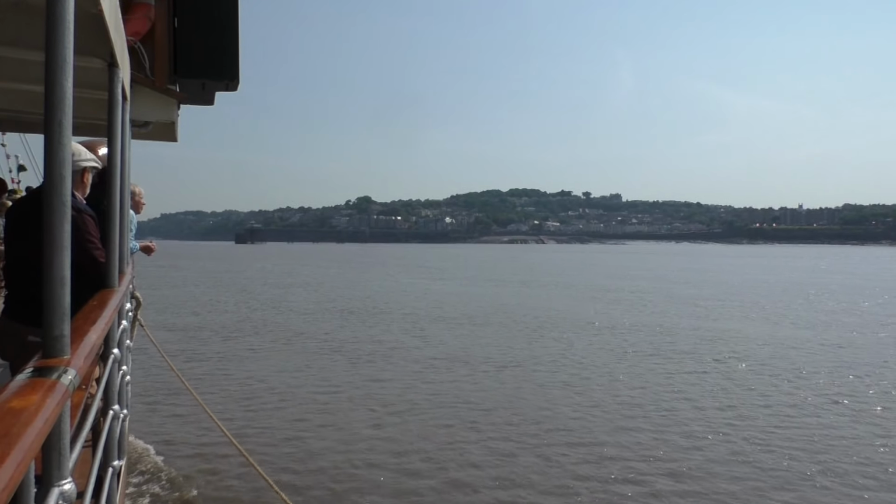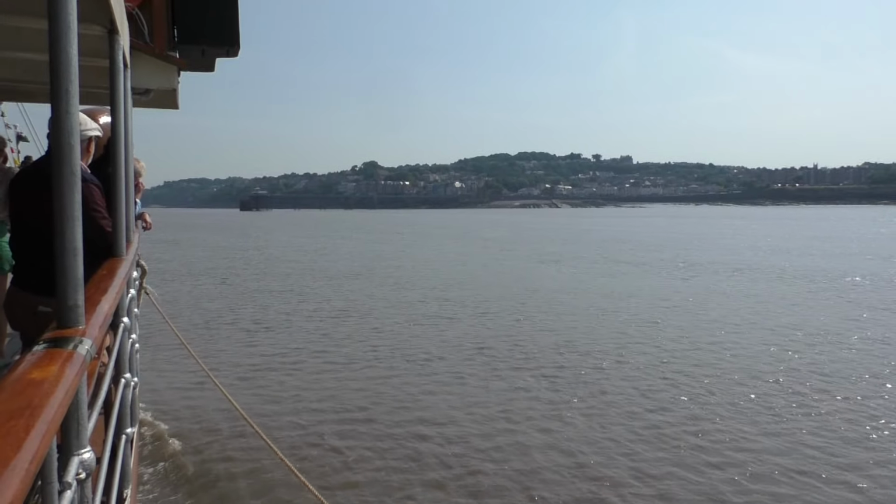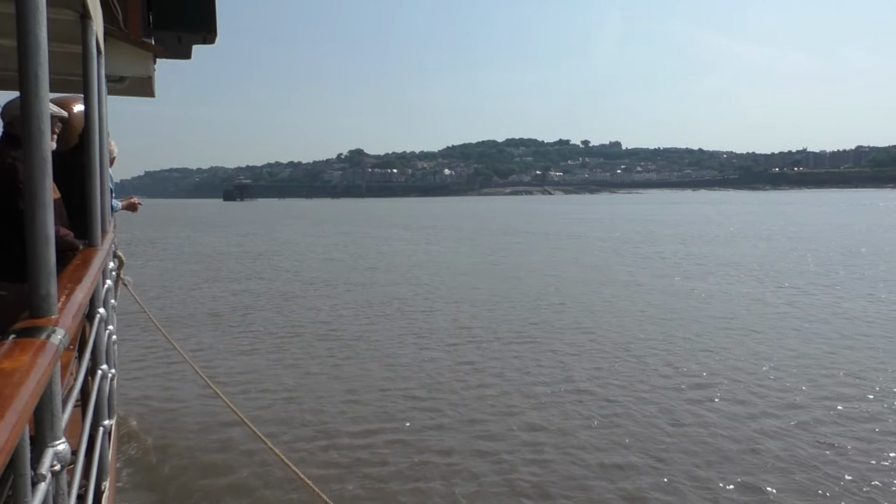And here we go, this is our first stop on our cruise today. We just arrived in at Clevedon Pier to pick up some more passengers before continuing our journey down to Ilfracombe.